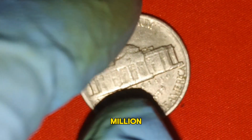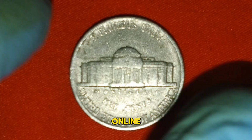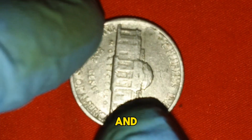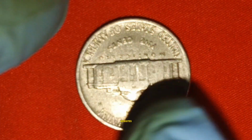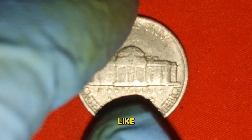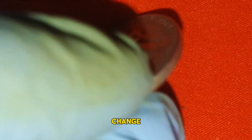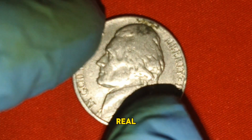So where does the $1,000,000 rumor come from? Well, as with many things online, it starts with a little bit of truth and a lot of exaggeration. Some websites and social media pages love to post clickbait headlines like, "This coin is worth $1.3 million. Check your change," without providing any real context.